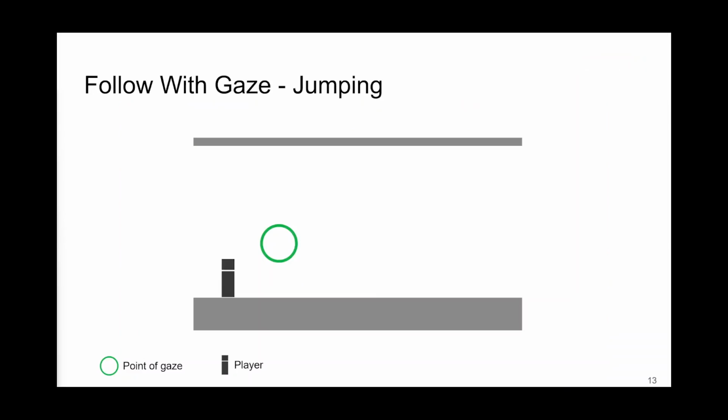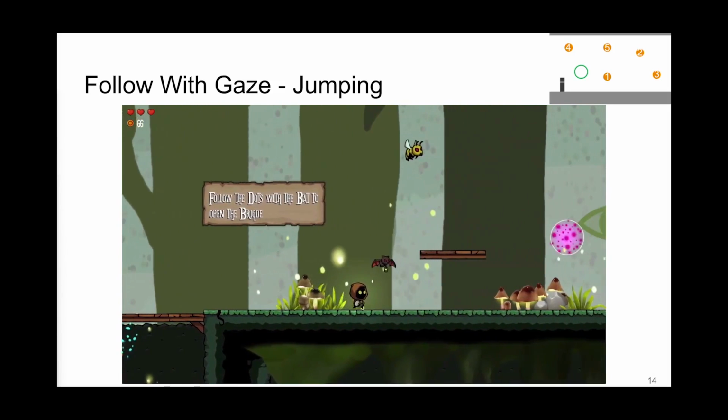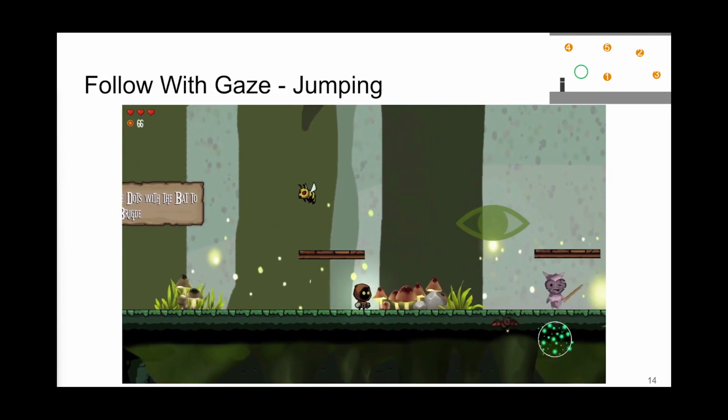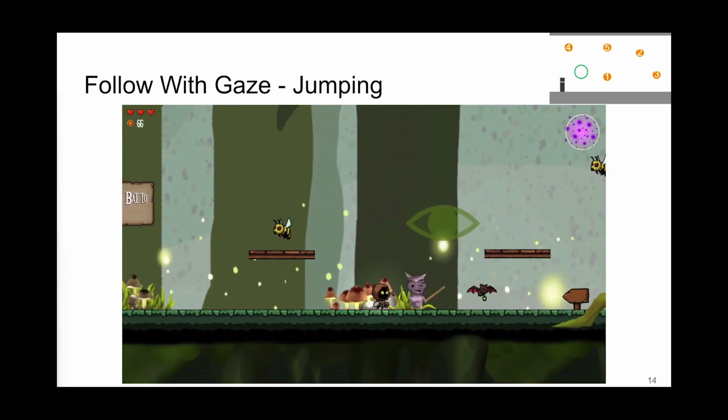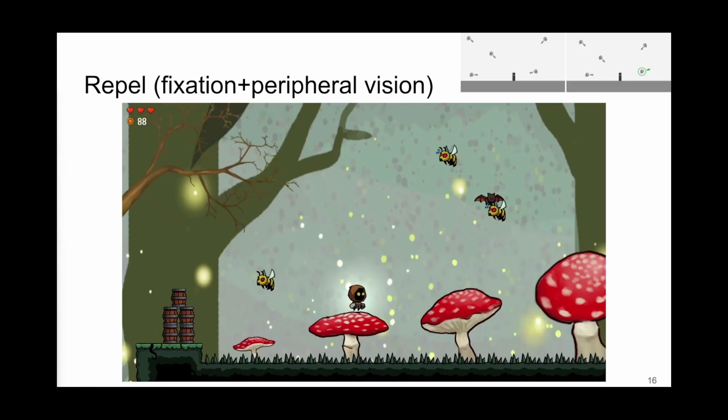Similar to the smoothly moving target, we also employed follow with gaze in a jumping version. Here, the player must look at targets that are appearing at random positions. In the repel approach, a combination of fixation and peripheral vision, players must avoid enemies while simultaneously using their gaze to keep them at a distance.